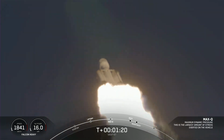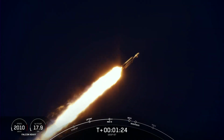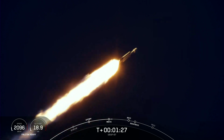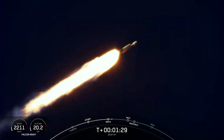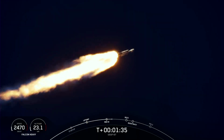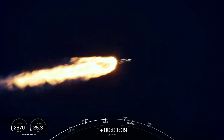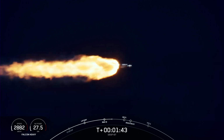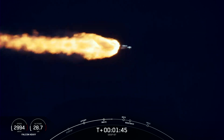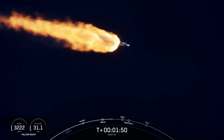Now, next events coming up will be booster engine cutoff, or BECO, followed by separation of the side boosters, and followed by their side booster boost back burns. Again, those events coming up here just under a minute away. That will be BECO. That's where the side boosters engines will shut down.